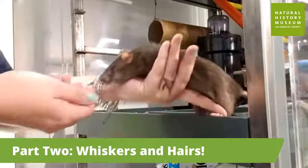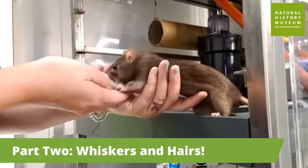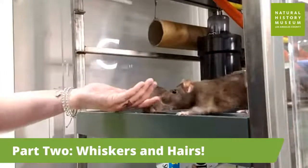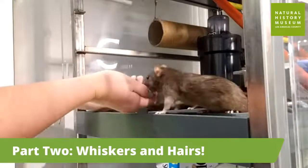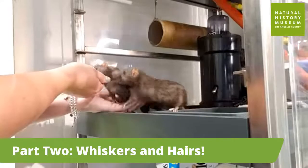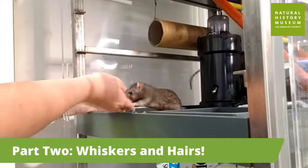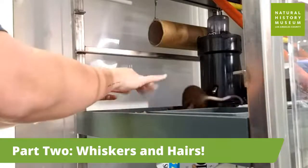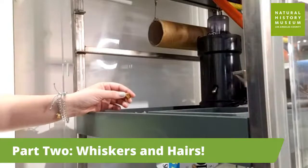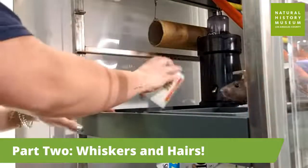It can help them know if they can fit through a small hole. It tells them if their nose is above the surface of water. They can't swim without their whiskers. Isn't that interesting? And they can be self-defense. I mean, did you even know whiskers could do so many things? It's really, really incredible. But I'm also not done, because they can hear with their whiskers. What? Hear with hair? I've never heard of such a thing. Yes, it's pretty cool.